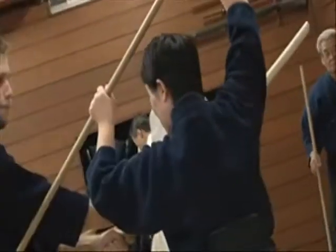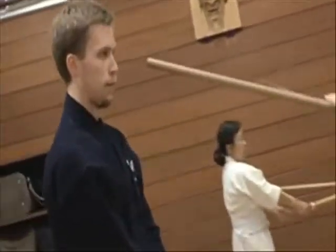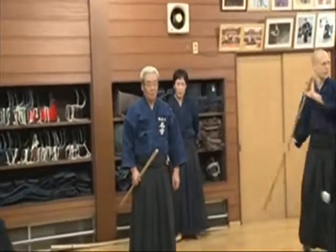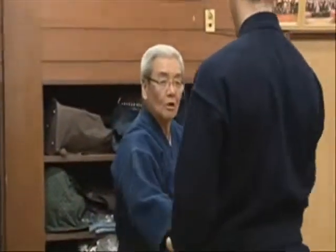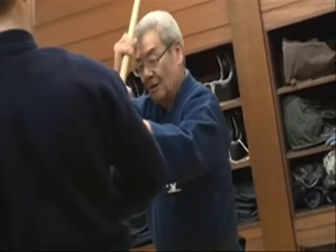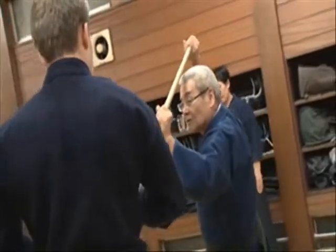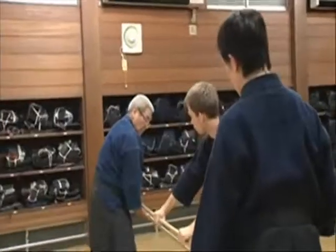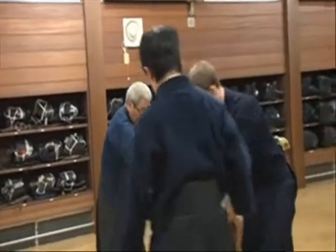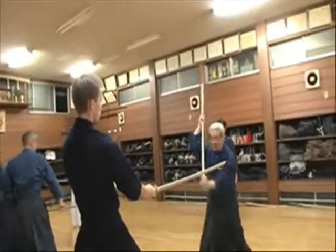Occasionally, Lucy and Aurelian practice in pairs with other students. Ishido sensei offers advice to Aurelian's partner. And now Aurelian has to partner his instructor. It's a rare opportunity for him to learn directly with Ishido sensei as an opponent.